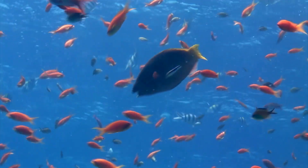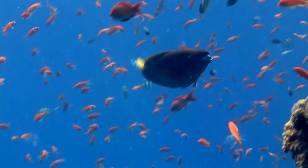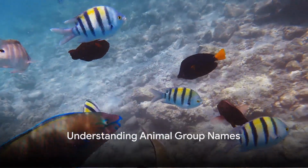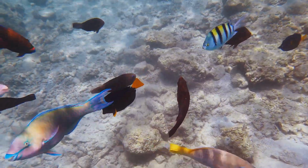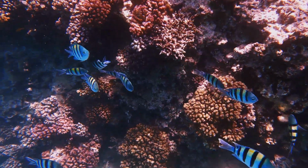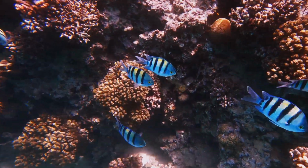Finally, we come to the school, a term used for a group of fish. The term school portrays an image of fish moving synchronously, swiftly changing direction, and maintaining their formation, much like students in a school. As you can see, each animal group's name is more than just a label. It's a snapshot of their behavior, their interactions, and their way of life. So, the next time you see a group of animals, whether it's a pack of dogs, a herd of horses, a flock of birds, or a school of fish, you'll know exactly what to call them.